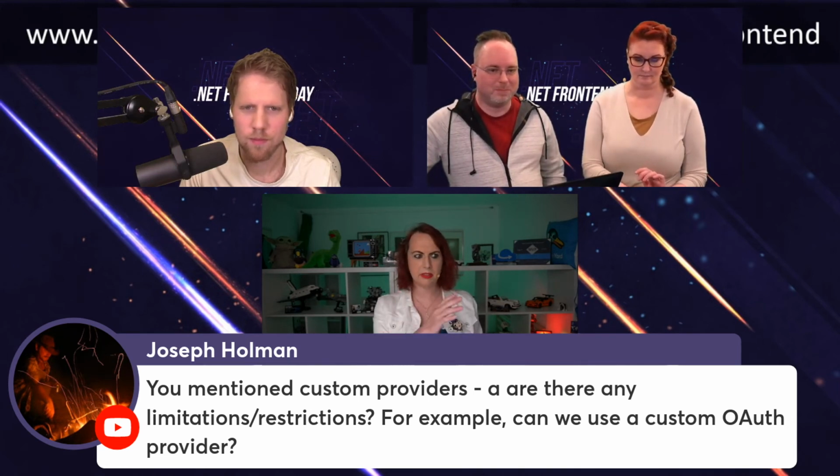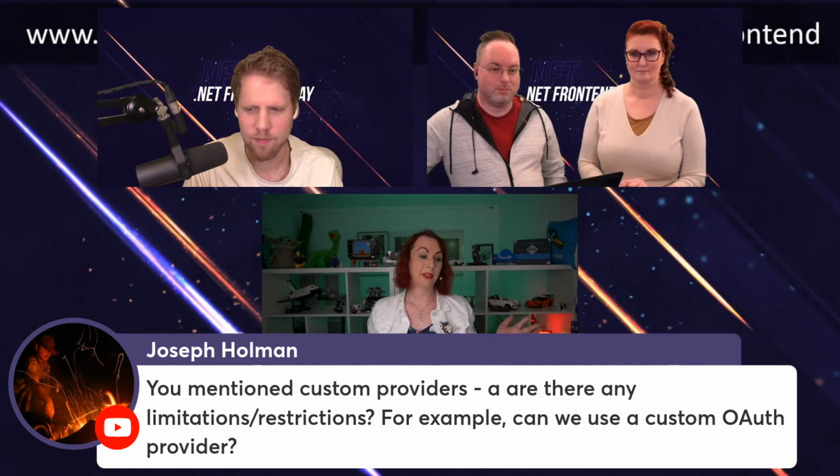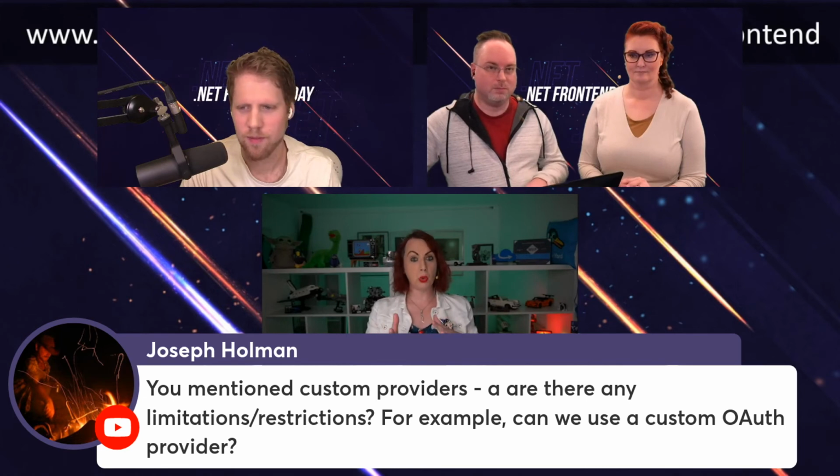But you just need to use, I think, OpenID. Don't quote me on that, but OpenID Connect, something like that. It's a standard way of communicating, so you can use it with Identity Server, all those types of things. It's not limited to certain things. It is a custom one, but you have to make it available.